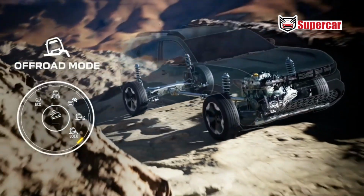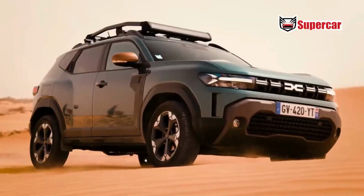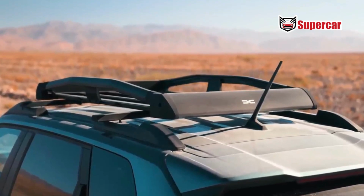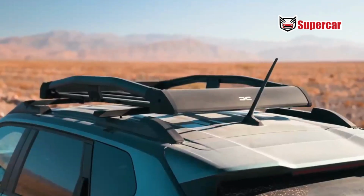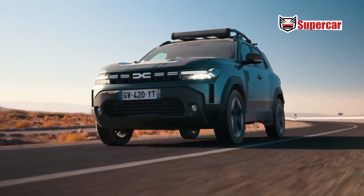Okay, we know the Duster is affordable, but what about its off-road chops? I mean, can it handle some rough terrain? Well, with up to 8.5 inches of ground clearance, hill descent control, and different terrain management modes, this thing is ready to tackle whatever you throw at it.